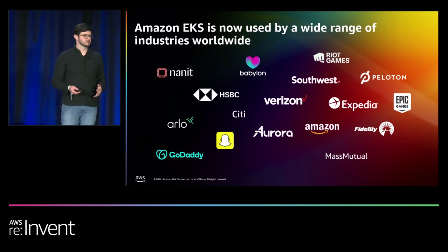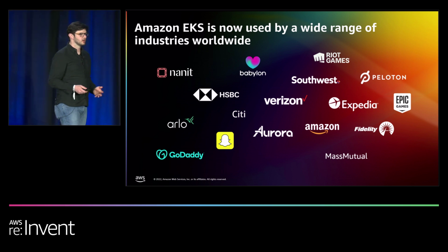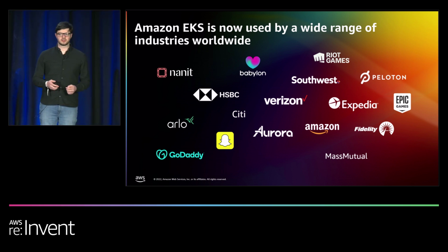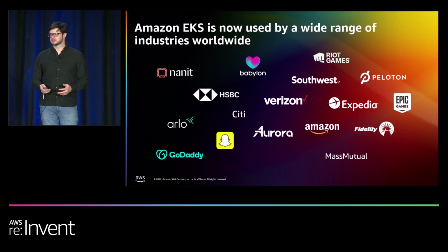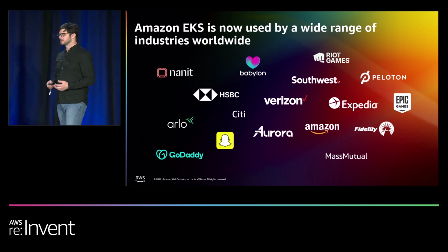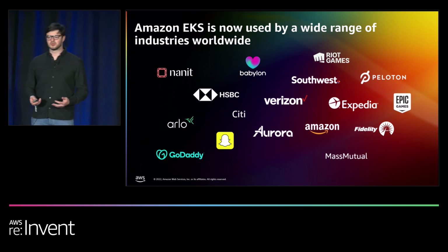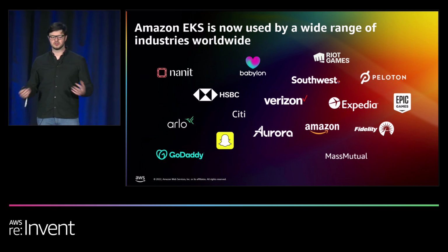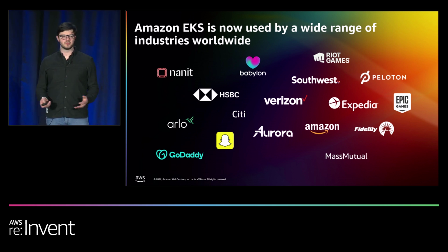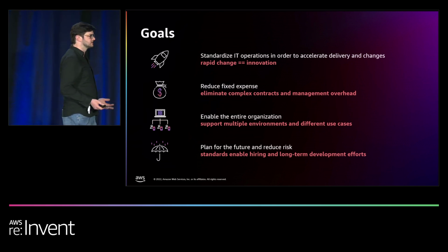Since we announced Amazon EKS, it's become adopted by almost every type of industry and every type of company around the world. We have companies running gaming servers, running critical applications, running machine learning. Some of the favorite apps that you may use, the ones that are on your phone every day or the ones you may log into, are running on Amazon EKS. So we have a huge responsibility, and we have a huge scope of different types of customers that we're supporting.